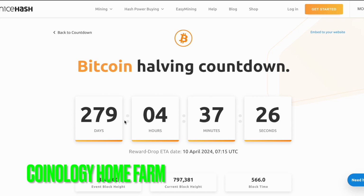If you do have some time and want to learn more about the Bitcoin halving and the 4-year cycle of Bitcoin, go ahead, go down that rabbit hole. There's a really great movie called The Rise and Rise of Bitcoin, and that kind of explains a lot about it. But basically, I am mining knowing that I have 279 days until Bitcoin could go parabolic and just kind of pop off along with the other coins anytime after this point.